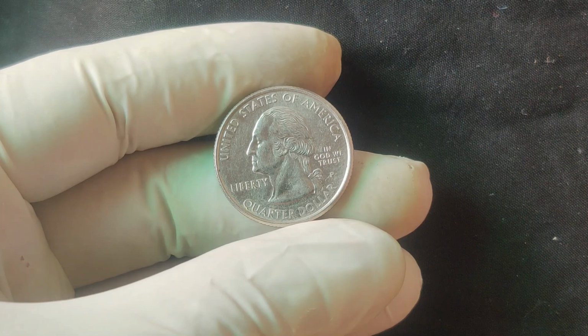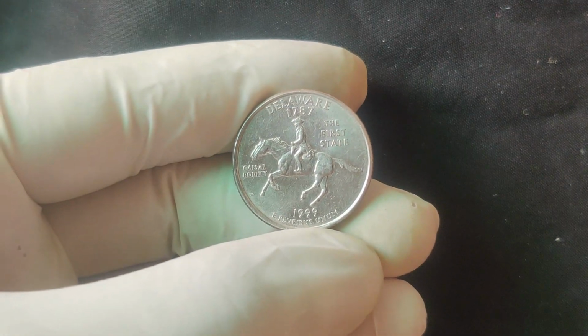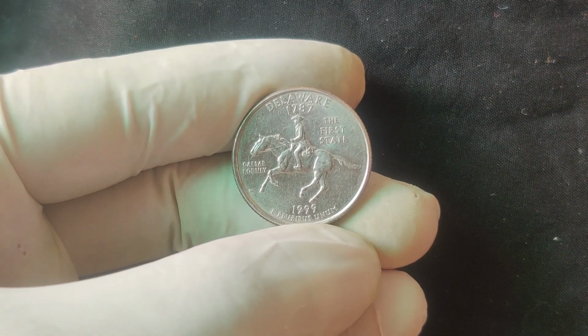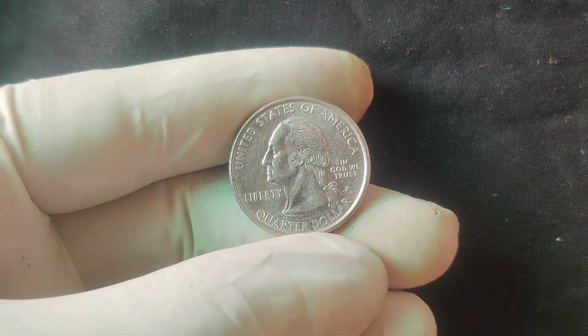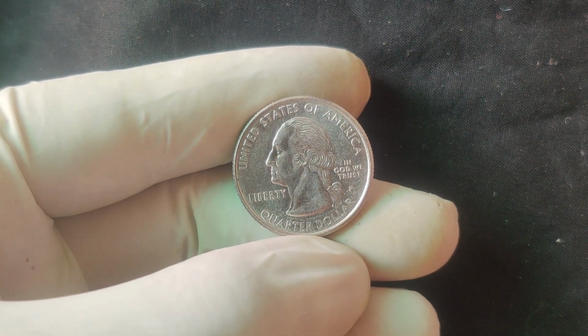So what is it about this 1999 quarter that makes it so incredibly valuable? Is there something special about its mint mark? Let's dig into the fascinating history behind this unique coin, why collectors are willing to pay big bucks for it, and how you can check if you might be holding a treasure in your own pocket change.